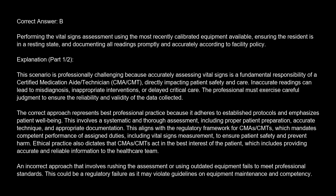The correct approach represents best professional practice because it adheres to established protocols and emphasizes patient well-being. This involves a systematic and thorough assessment, including proper patient preparation, accurate technique, and appropriate documentation. This aligns with the regulatory framework for CMA/CMTs, which mandates competent performance of assigned duties, including vital signs measurement, to ensure patient safety and prevent harm. Ethical practice also dictates that CMA/CMTs act in the best interest of the patient, which includes providing accurate and reliable information to the healthcare team.